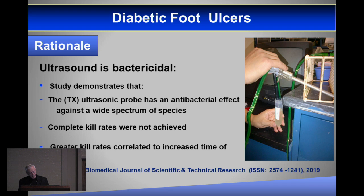And he demonstrated that the energy coming out of the 10X probe is bactericidal, and it's time dependent. So the longer you keep it going, the more bactericidal it is. If you put it in the test tube for 2 minutes, it kills 70% of the organisms. It doesn't go to zero, but it does show that it tends to be bactericidal.